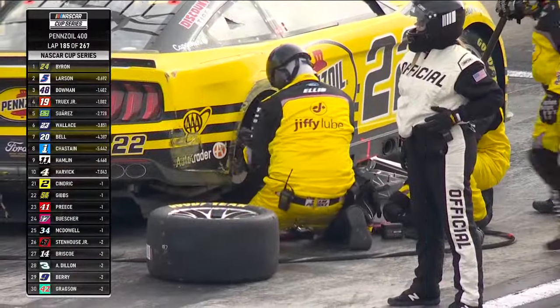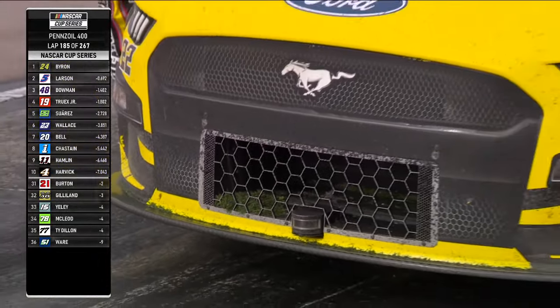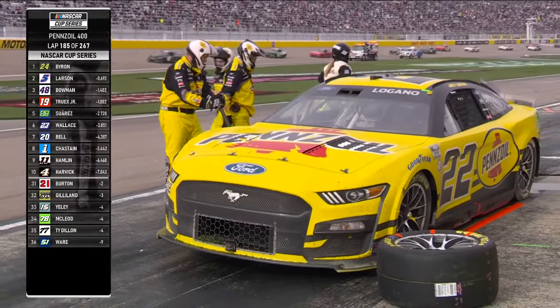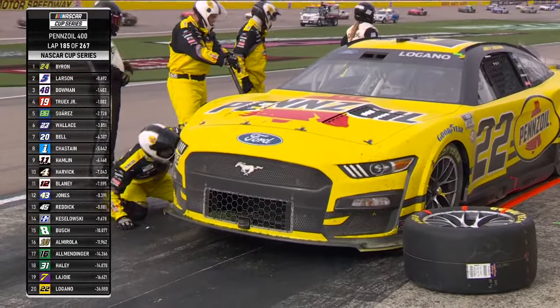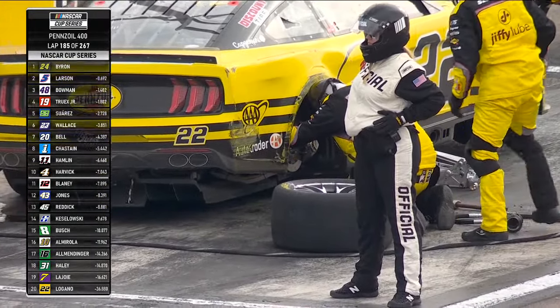Well, we agree on one thing. Coming off the corner, they were all three wide, and Kyle Busch had nothing to do with this, right? Well, yeah, he did. He was one of them three wide. He was okay, just the winner of it. But you see him replacing that toe link, just like I was saying. I thought I saw that right rear moving around. They're going to get that replaced.